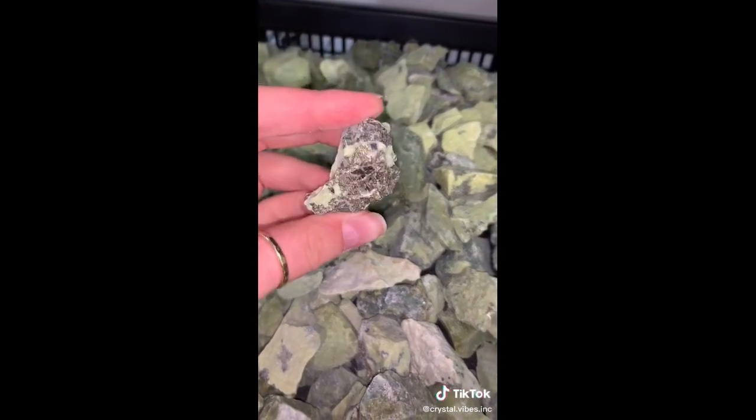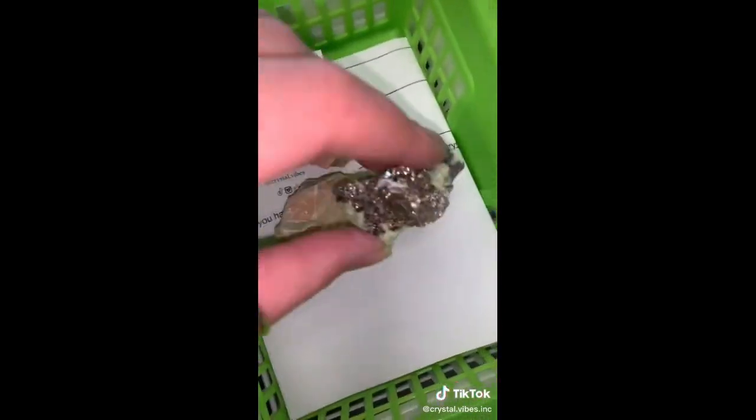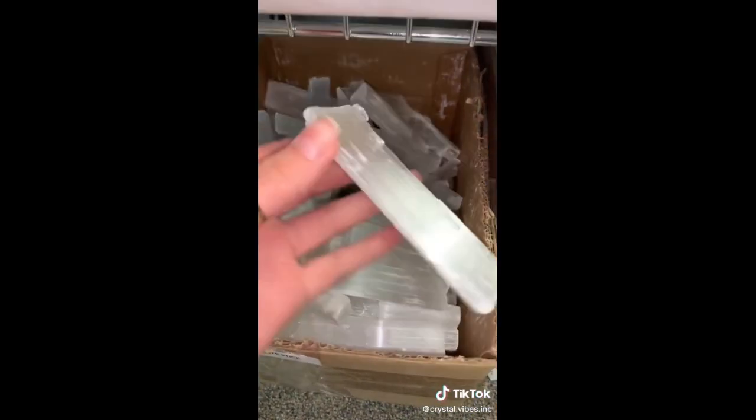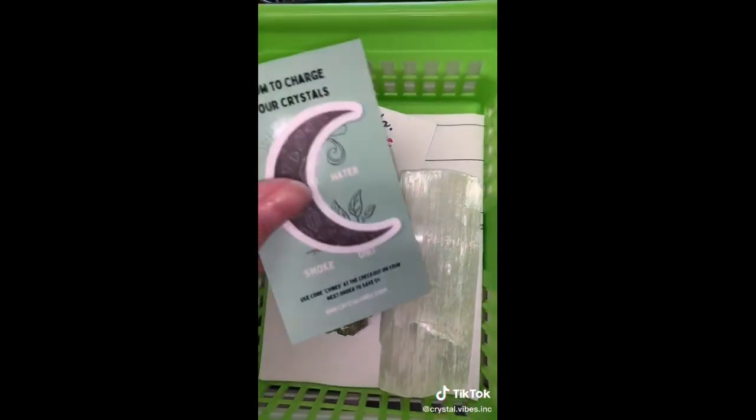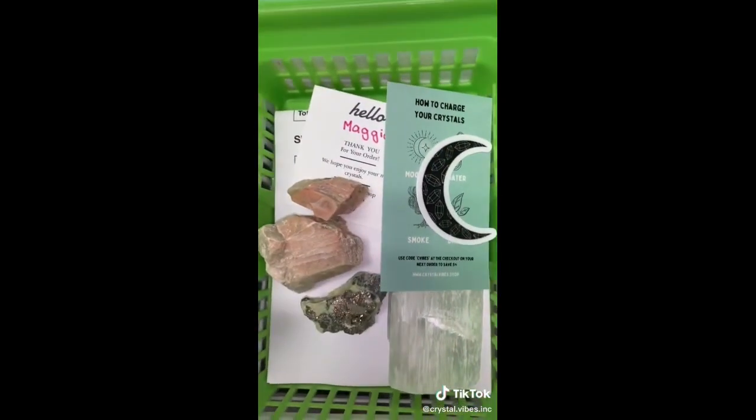One piece of rough serpentine. Oh my goodness, look at all the pyrite in this one. One nice big chunk of selenite / satin spar. Maggie, thank you so much for your order. I hope you love all of your new crystals.